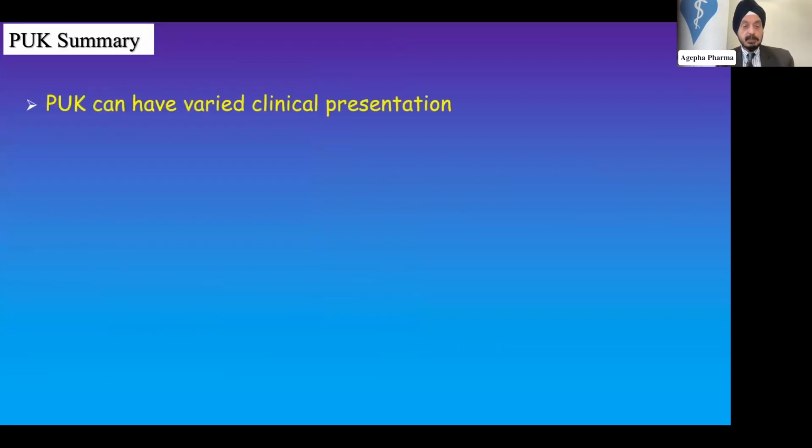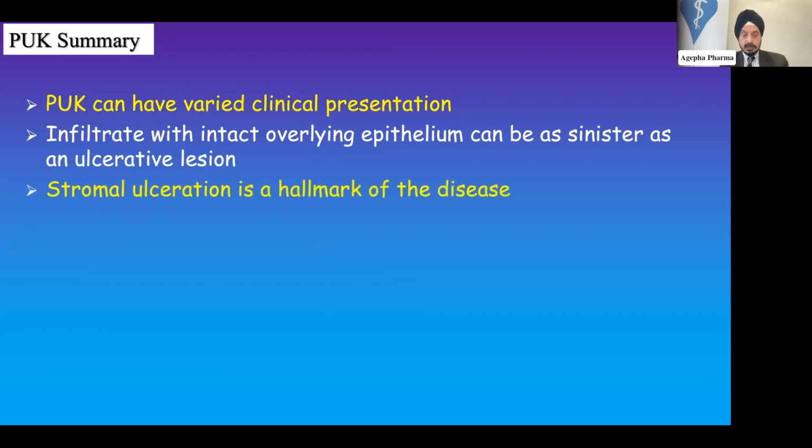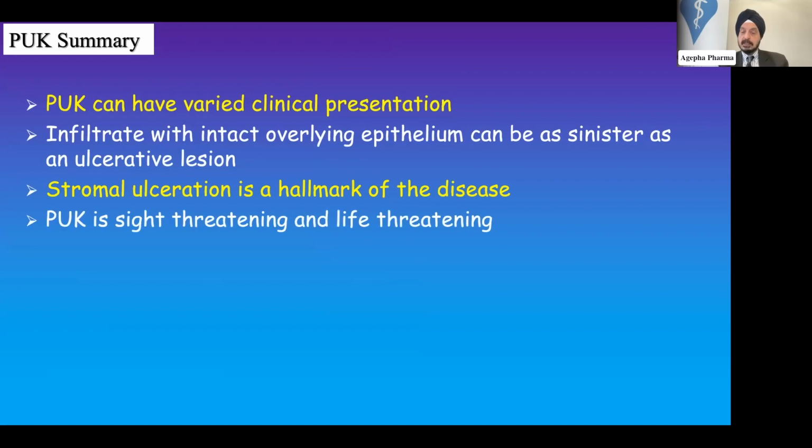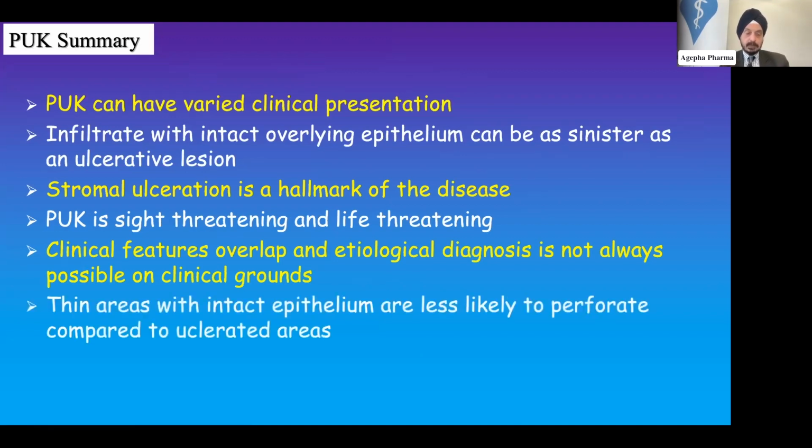So in summary, PUK can have varied clinical presentation. Infiltrate with intact overlying epithelium can be as sinister as an ulcerative lesion. Stromal ulceration is the hallmark of the disease. It is sight-threatening and life-threatening. Clinical features overlap, and etiological diagnosis is not possible. So you cannot tell, oh, this is rheumatoid or this is polyarthritis by just looking at the eye. You have to do the requisite investigations.